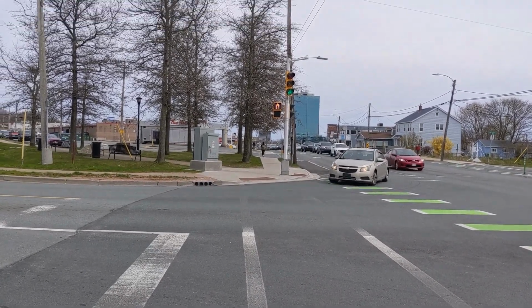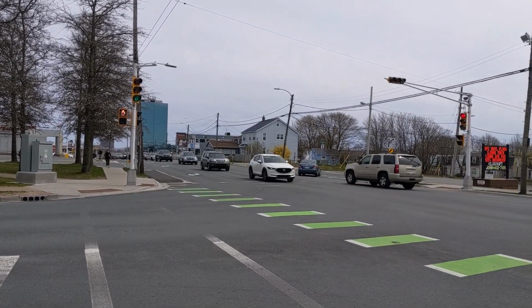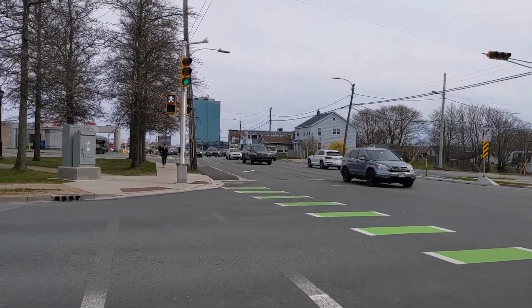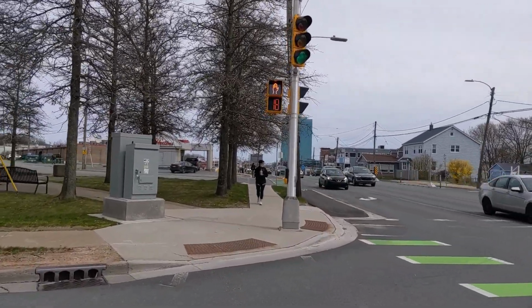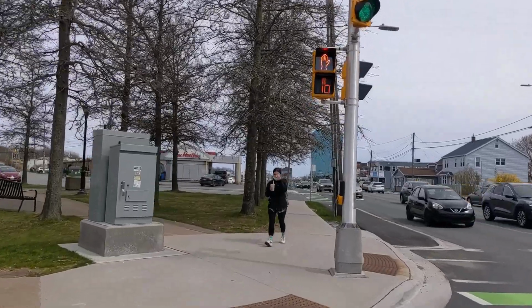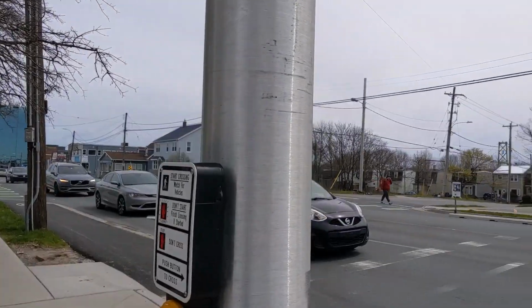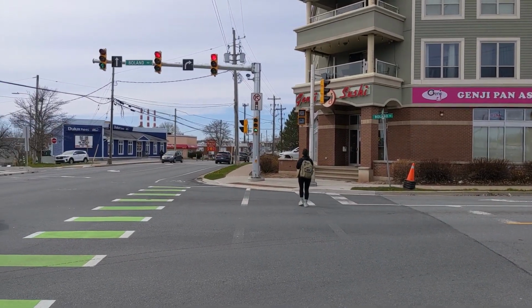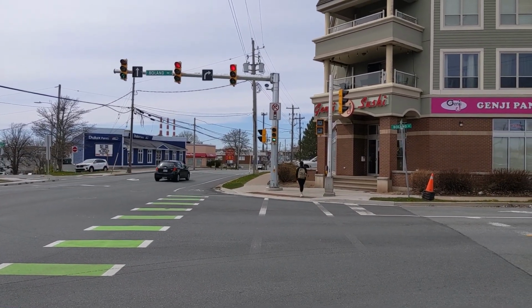Alright, so we got the new lights activated. Figured I'd do a daytime video. We'll see it at peak capacity. So now I'm going to start crossing. Bicycle signal active, left turn is permissive, right turns are restricted. Let's see who complies today.